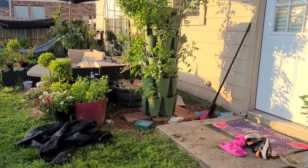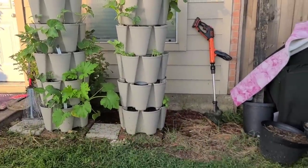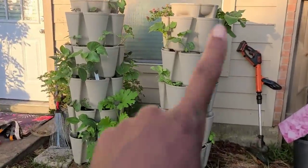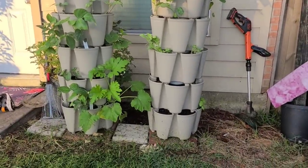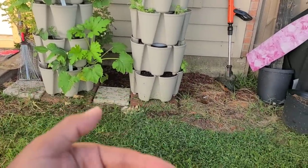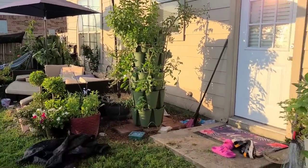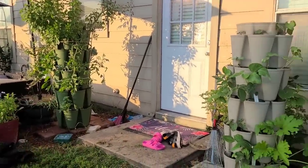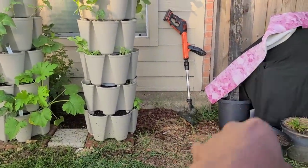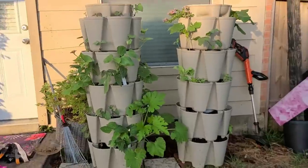Originally, I was thinking about putting the four towers here and just having them all here, growing. Essentially that would have been 120 plants growing in just this area. I wanted to show how you can grow in a small space. But I would have to bring it out more because of how full these get, so I decided just to leave this right here. My third one will go right here. I just have to move that post. So I'll show you what's growing.